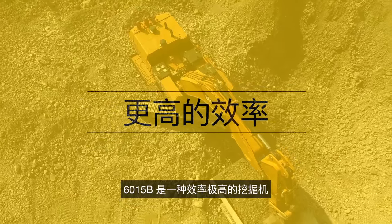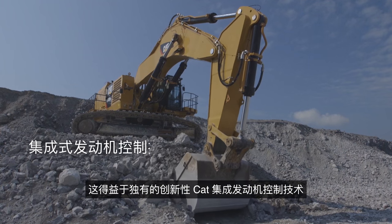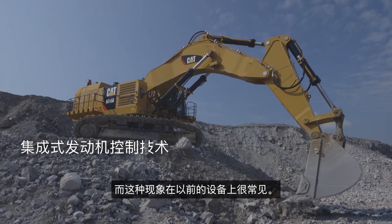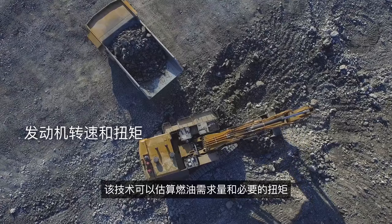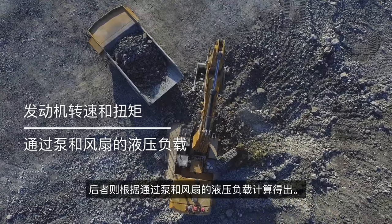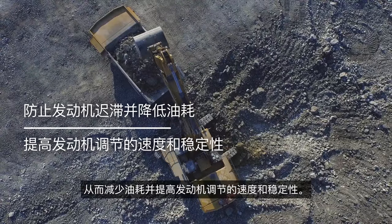The 6015B is an extremely efficient digger, thanks to an innovative and exclusive CAT integrated engine control technology that prevents the large drops in engine speed followed by overspeeds often observed in older equipment. It estimates fuel requirements based on the engine speed and torque, as well as the necessary torque, which is calculated based on hydraulic load via the pumps and fan. This prevents engine lug, which reduces fuel consumption and allows for faster and more consistent engine regulation.